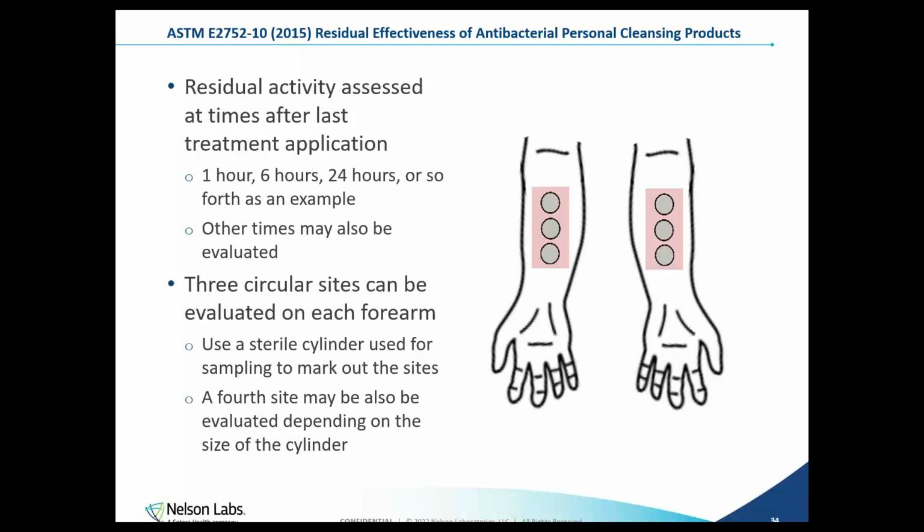Residual activity is assessed at times after that last treatment. So after you do that last treatment, 1 hour, 6 hours, 24 hours, or however long after that, you can do other times. 3 circular sites can be evaluated on each forearm. Use a sterile cylinder for marking out those sites. A 4th site may also be used, depending on the size of your cylinder and the size of your subject's forearms.